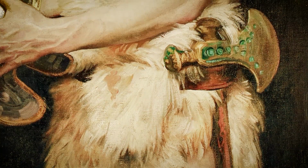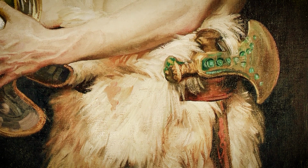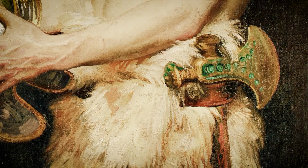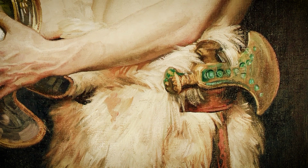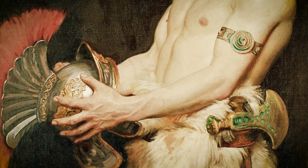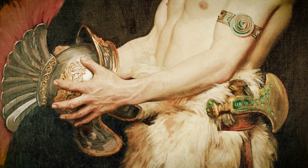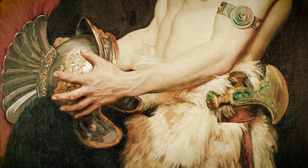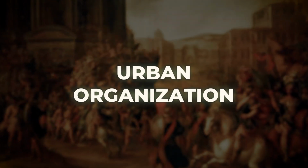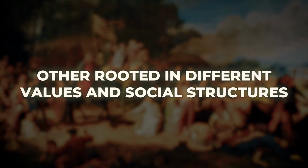The fur or feathered garment similarly operates on multiple symbolic levels, connecting the warrior to nature while also displaying craftsmanship and cultural sophistication in its own right. The Roman helmet, as the painting's central symbol, carries perhaps the heaviest symbolic load. Its presence creates a dialogue between two civilizations, one based on urban organization, technological development, and imperial power, the other rooted in different values and social structures.